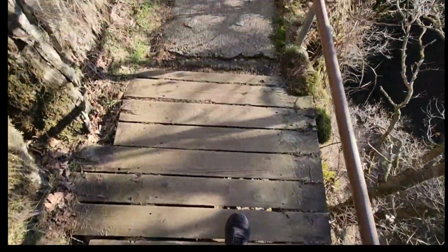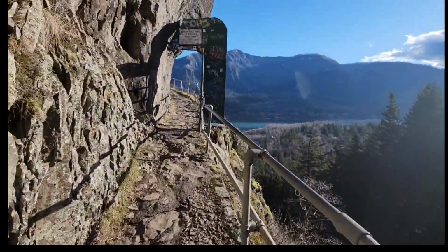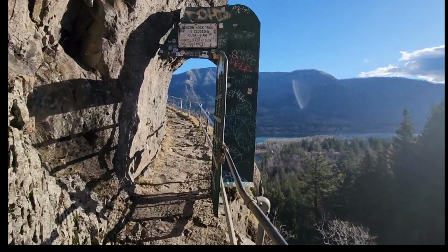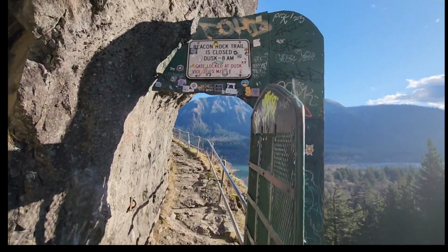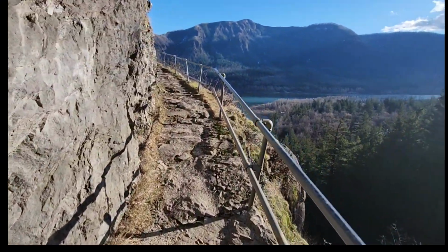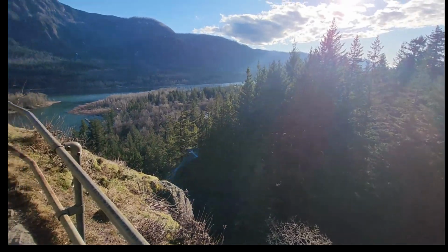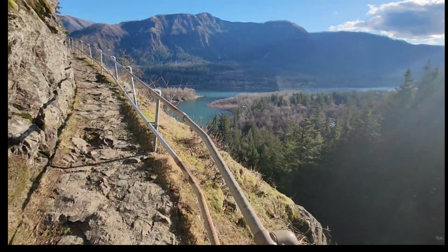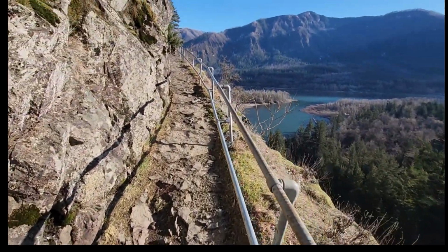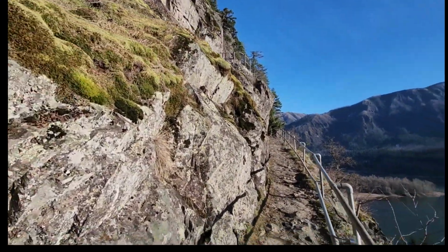Yeah, and this wood's strong, but some of it feels pretty janky and old. So you got some kids or someone having fun with the graffiti. Nice little feature. Oh yeah. Definitely nothing short of amazing. As you can kind of see here, it goes up and up and up.